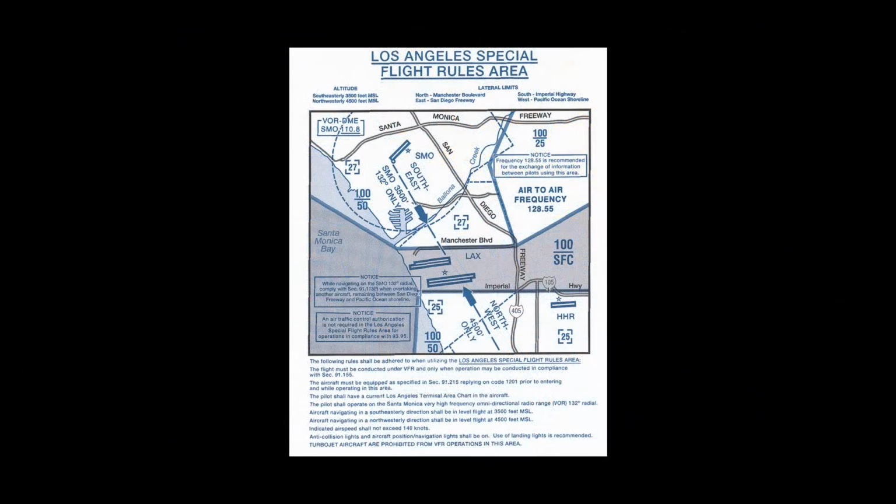So first up is the Los Angeles Special Flight Rules Area, one of the 2 routes that go directly over the top of LAX. Not only does this route have a special name, it has a special set of restrictions that go with it, and not the least of which is that you do not actually have to talk to ATC to use this transition. My prior admonitions about never entering Bravo airspace without an explicit clearance don't actually apply for the Special Flight Rules area.